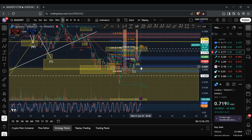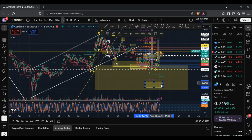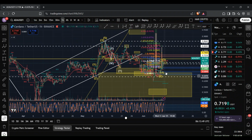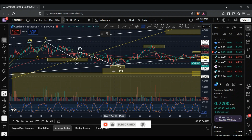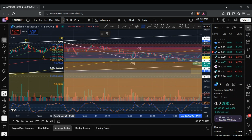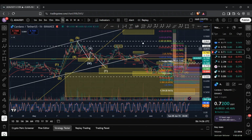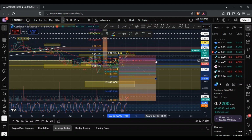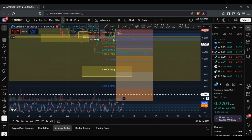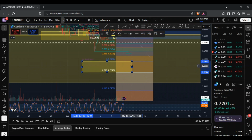So if I remove this, what you'll see is I have been tracking a WXYXZ structure to the downside where we'll potentially reach this region. But given that we have seen a higher high, this region will need to be adjusted slightly. And this region is typically a 1 to 1.226 retracement of the W wave. So if I map that out, and then bring this to over here, and let me just remove some of this just so the chart looks a little bit clearer. So you can see that ADA has the potential to reach anywhere between 56.7 cents to 59.39 cents. So anywhere within this region here.